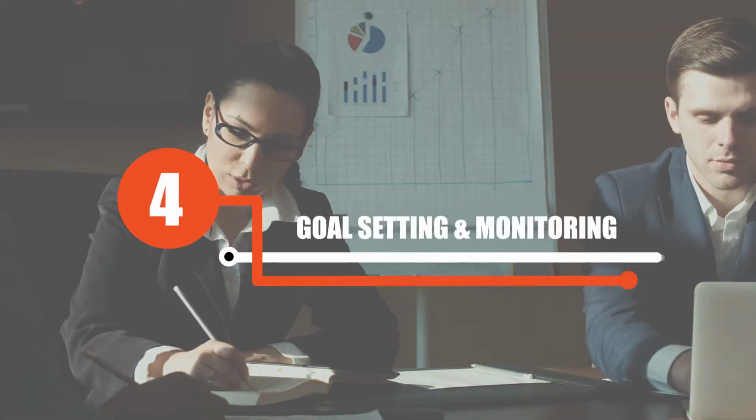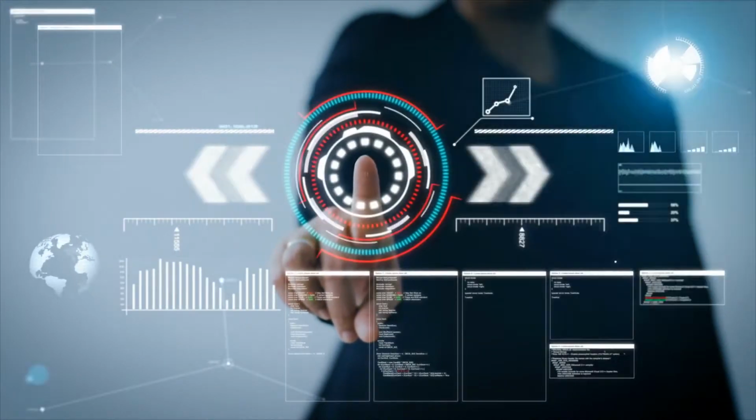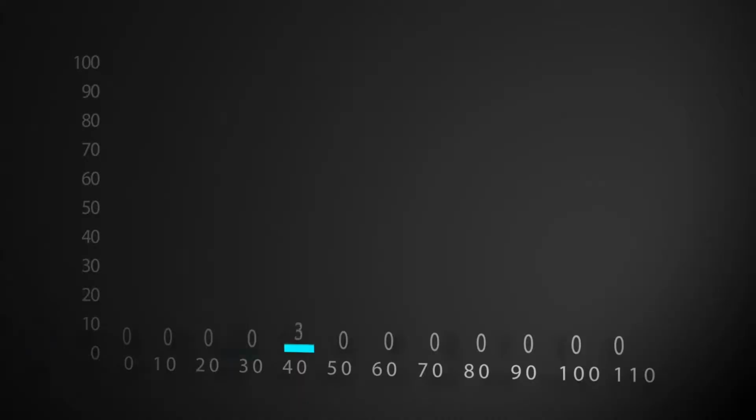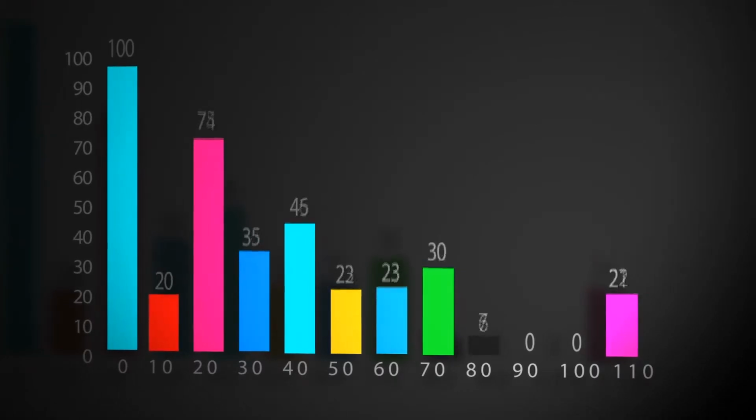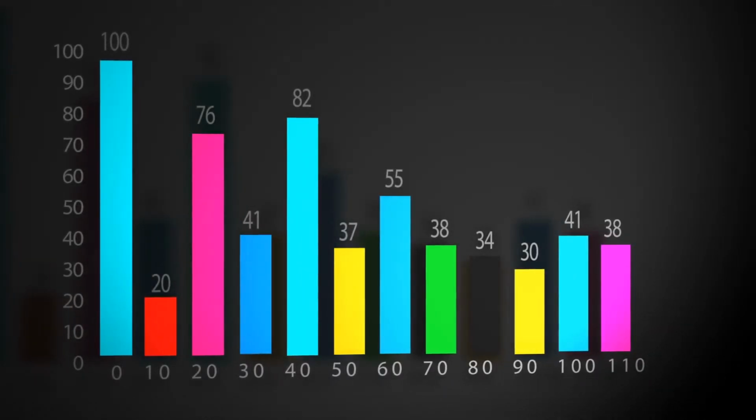Number 4. Goal setting and monitoring. Google Analytics allows you to create specific goals depending on business requirements. Once you have set your goals, you can use the tool feature to help monitor your progress. These 4 reasons will help you to reap major benefits to your business, including aiding in growth and scalability.